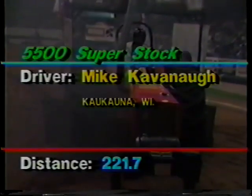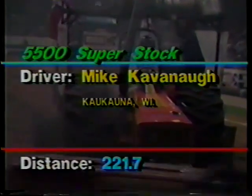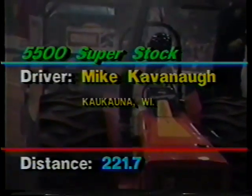Oh, he's on it. Look at this one. A good straight run going. He's got a shot at beating McKillop. He's coming close. Some smoke coming out of the motor. The distance, 221.7. He looks like he's going to lose by about 4 to 5 inches to Dwayne McKillop. But we've still got one to go, I do believe, and that's going to be Dennis Brabeck.